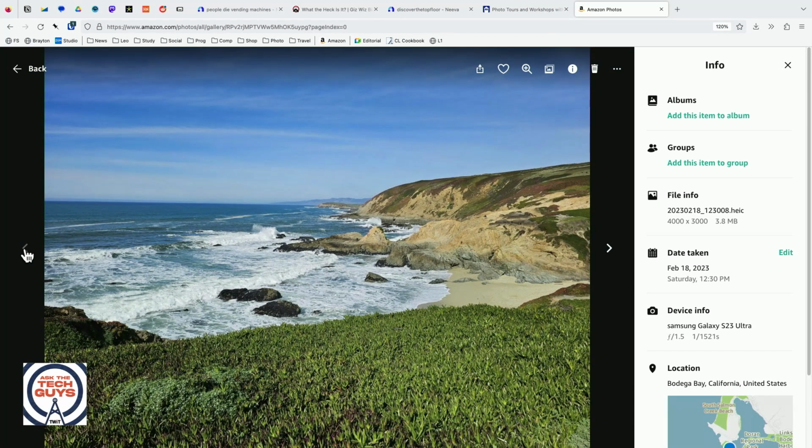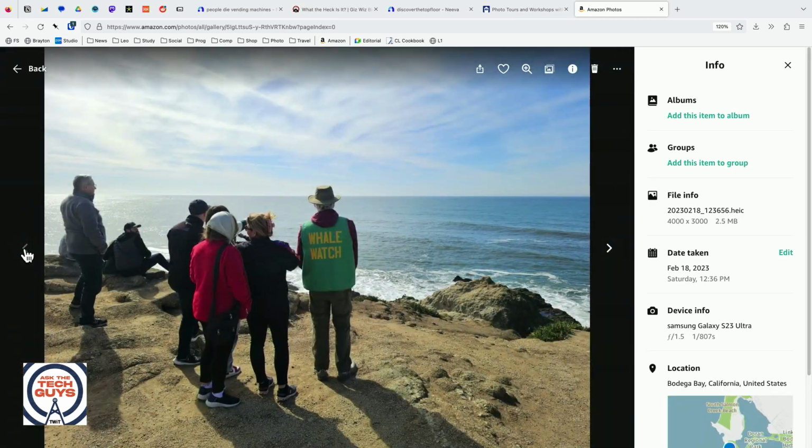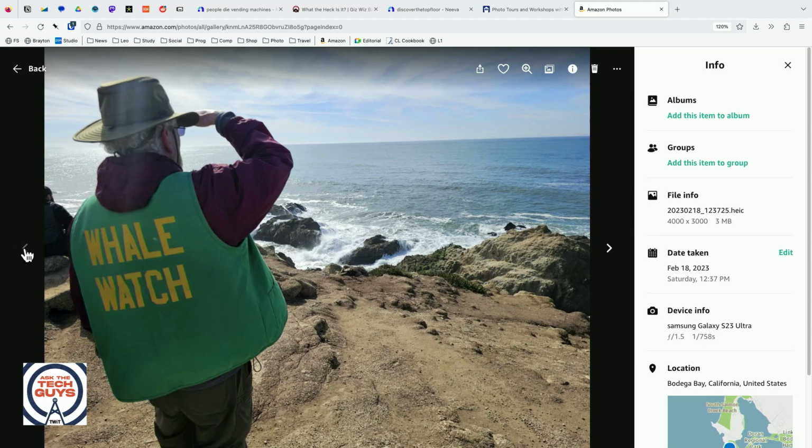One of the things Samsungs do, I've noticed, is pop the colors a little bit, so the blues are a little bluer. There's what I thought was a classic Woody, and in fact is not. It's got a VTEC engine in it. It's a 1930s cowl, but the guy was a woodworker and did his own wood on the side, so that's a kind of handmade Woody. Beautiful vehicle. Whales were running, so the whale watchers were out.